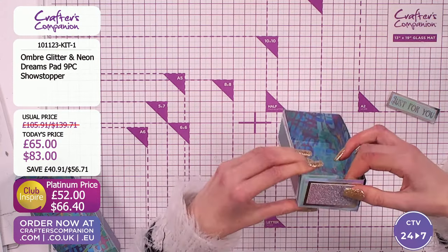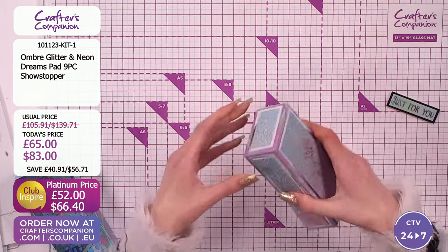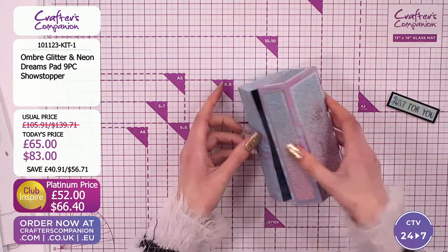So then let's just continue building our box lid in exactly the same way as we have built our box base. Then we just need to slide the two together.